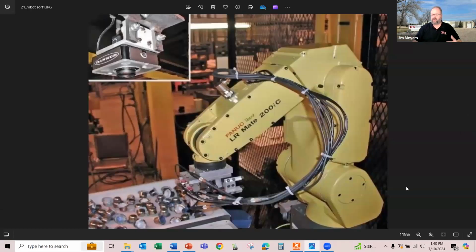Other things you can do, we talk about robotic sorting and automation. There's two conveyors coming down here. This is utilizing a vision camera, and this robot is actually picking up 2 different parts. There's a small cup here and then a large cup that's coming down. You can't see this other conveyor.